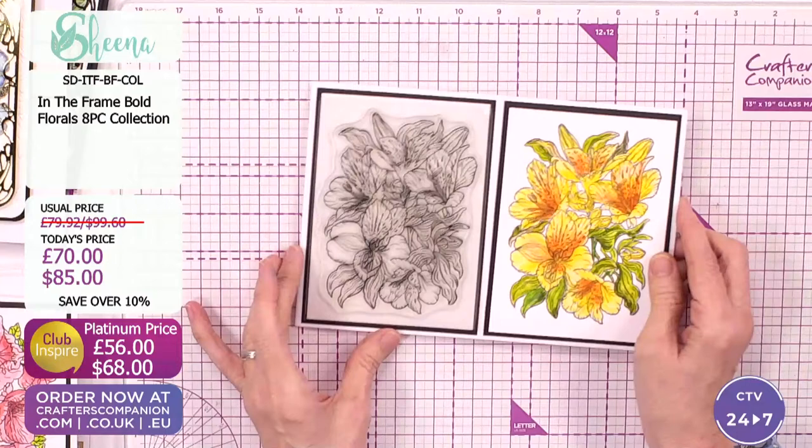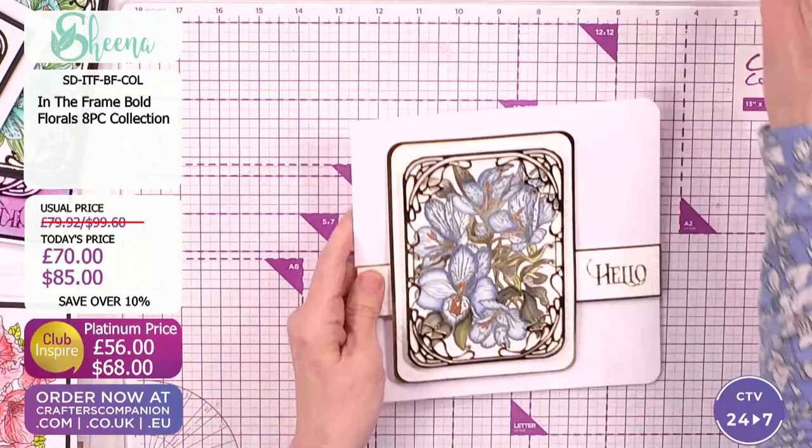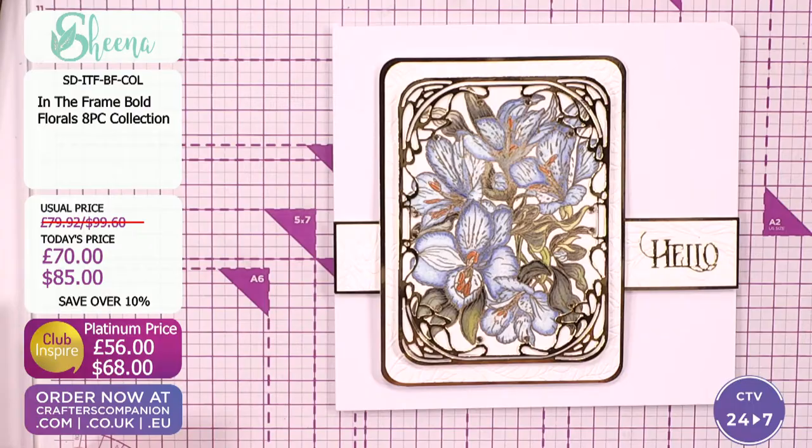Lilies, I love lilies. And I'm just going to show you a card that might be one of my all-time favourite cards ever, Lisa Beecham. To me, that is perfection, because it's elegant. It's just beautiful. Can I just show you that up close?